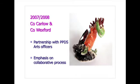Then in 2007 and 2008, it rolled out in Carlow and Wexford. This time we moved the project on again, and we partnered with the PDST Arts Officer, Fidelma Morris, and she came and gave us a presentation on the visual arts curriculum and the strands, because we'd found that a lot of makers, a lot of craftspeople who had been working within education for quite a few years knew nothing of the visual arts curriculum. Their feedback from the previous year had pointed out how valuable it was that if they knew about the visual arts curriculum and how the strands worked, then they could design their courses to fit in with it. So Fidelma gave us a wonderful input presentation on the visual arts curriculum.